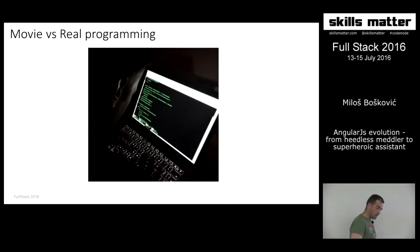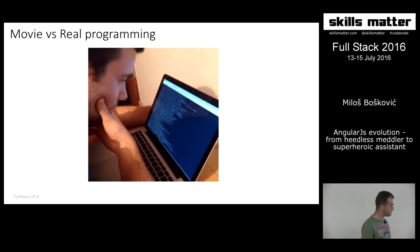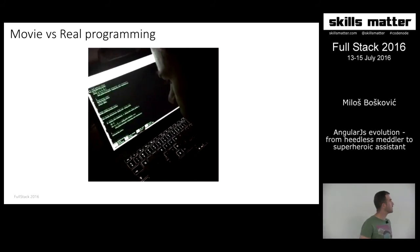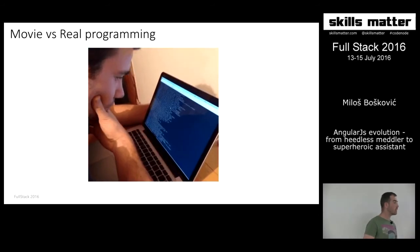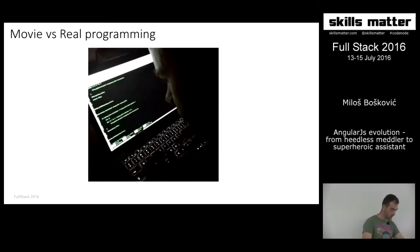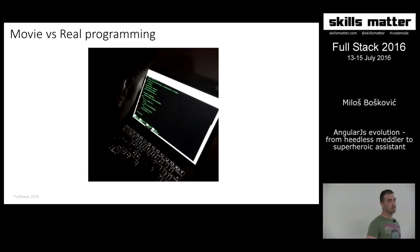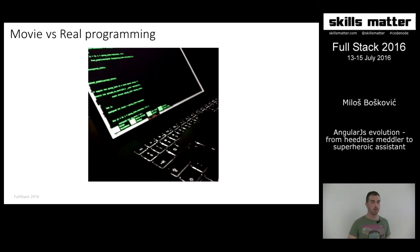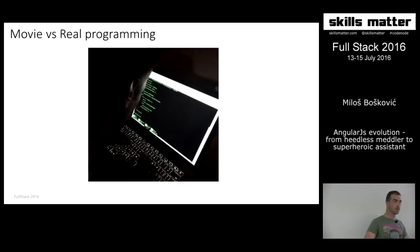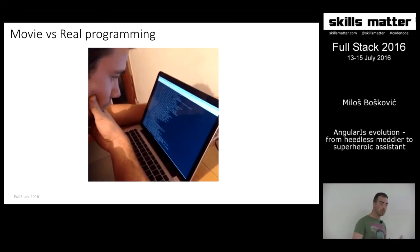So that is a comparison between movie programming and real-world programming. By the way, it's a GIF with sound, but I didn't put the sound. With sound, it's much more interesting. So in movie programming, you're just typing like crazy. You're not even using the spacebar, and the code is just pouring, as you can see. And in the real world, it's not like that. In the real world, you're looking at the screen, and you're just thinking to yourself, where do I put this single line of code so that I don't break anything, but still I get my work done?